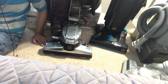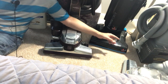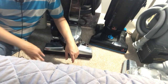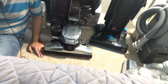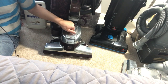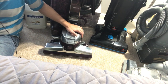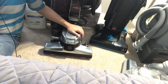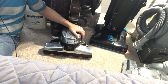Now, one of the main reasons why Kirbys are so expensive is because of all of this. You have a wide variety of attachments, conversions, all kinds of different things that they can do. And they're literally made with almost indestructible materials. I mean, they can be beat up pretty good and still run for a long time.